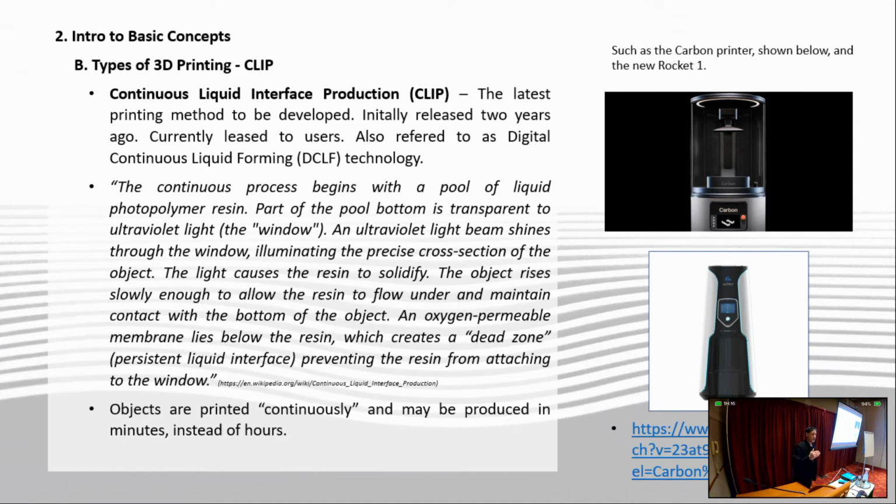Now, another company has just come out. I thought I was done with this presentation about 2 weeks ago, and I was going through my Facebook feed, and sure enough, somebody else has just come out with a new printer called the Rocket One, which does a very similar thing. It's slightly different, but the point is, it prints continuously. So you don't have this plate going up and down.